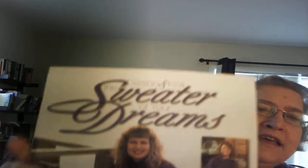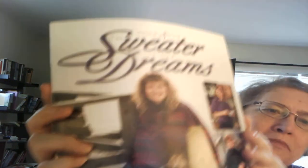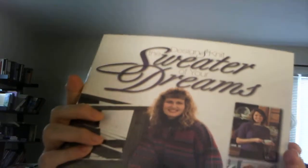It's a design and knit the sweater of your dreams. And it's by J. Marcia Michler. Threw me off. I had a pastor once named Michler. And it has some pretty interesting patterns in it. And I'm thinking I might be able to use those as a basis. Oh, they have lost stitches too. As a basis for a sweater. And then I'll be able to make my own designs, change the shape, things like that out of it. So I got that this week too. I think that's all as far as the things I've gotten.